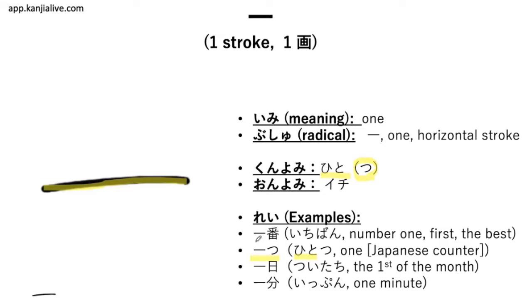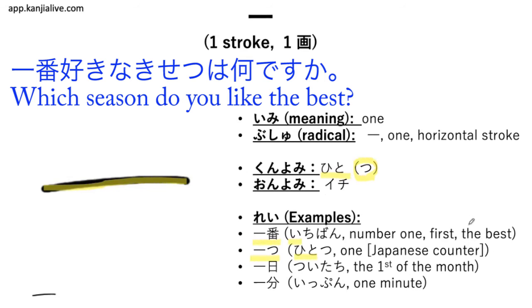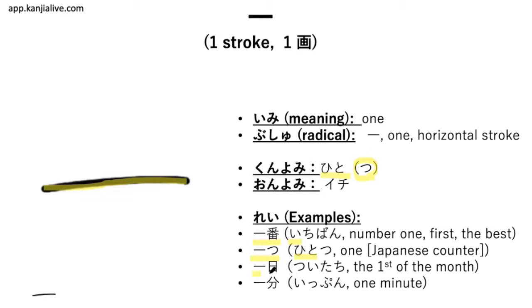For example, this one, 一番, which means number one, or first, the best. For example, 一番好きな季節は何ですか? Which season do you like the best? Okay, the third one is 一日, but we read ついたち.